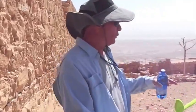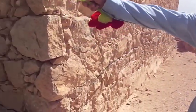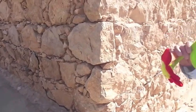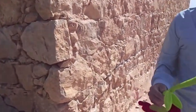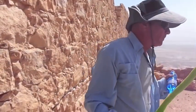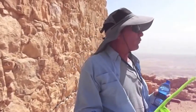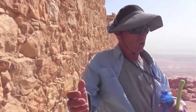Know how much we found and how much was restored. So this black line you see everywhere: below the line is what we found. Above the line we put back. I say we put back because all the stones were here. We did not have to bring the stones from Massachusetts. The stones were here. Most of the destruction of Masada was caused by earthquake. So all the stones were just down here. We just put them back.